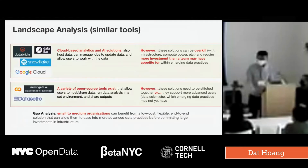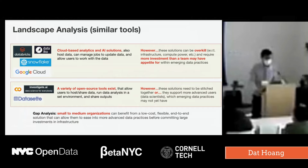So we thought about, okay, what exists out there that would allow us to do this already, just off the shelf? If any of you work for the city of New York, you probably sat through a Databricks demo. I know I did when I worked for the city of New York. And exactly, there's Databricks, DataIQ, Snowflake. Google Cloud has a lot of sub-product offerings that you can use as a cloud-based analytics and AI solution that's end-to-end, like it can do all that.